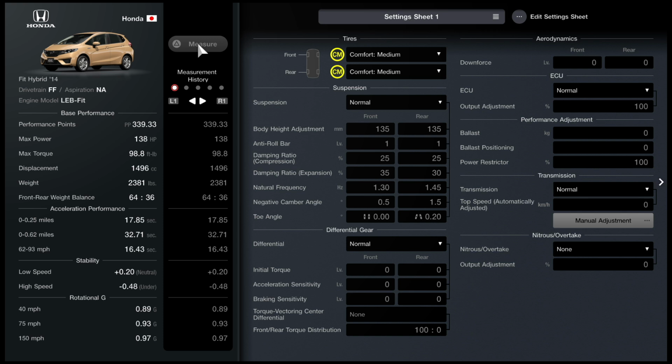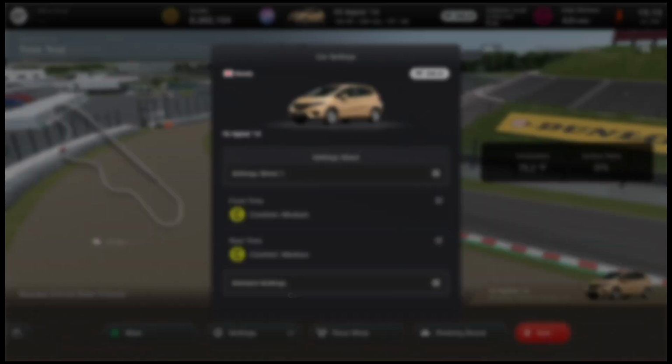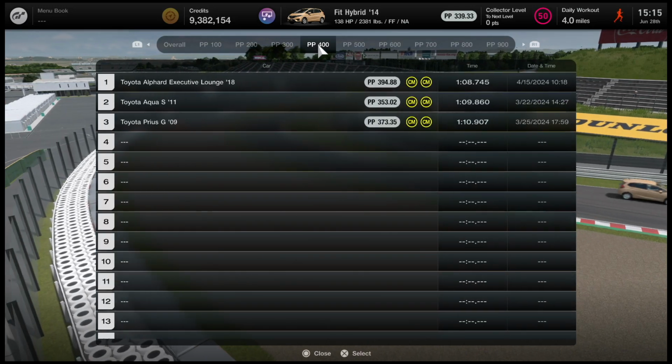And yeah, obviously it's an Econobox. That's what we have here, an Econobox hybrid hatchback city commuter today. So it only makes sense that Gran Turismo put it in the game. As for the ranking board, let's see what we're going up against.